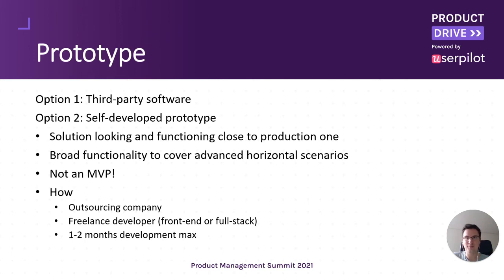How can you develop a self-built prototype? So one option is to use an outsourcing company. There are plenty of those, and I think it's really good to do so. And many companies successfully choose this way.